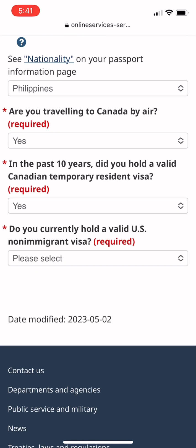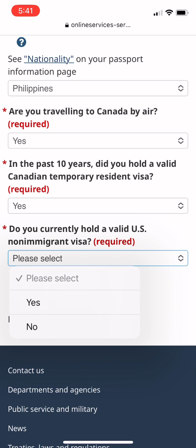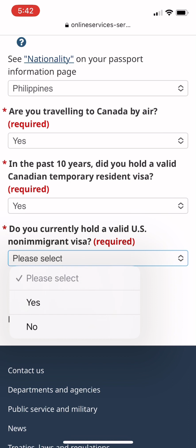So, do you currently hold a valid US non-immigrant visa? If you have this, you can also answer yes here, but either of the two, a past 10 years visa or a non-immigrant visa, would allow you to have your eTA. If you have it, you can answer yes, and then you fill in that information. Otherwise, you can say no. Let's say, for example, you want to say yes. I will show you what's the next thing to input. Let's say yes to that.